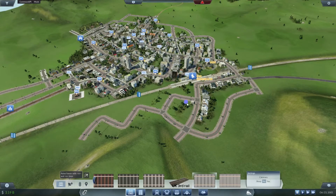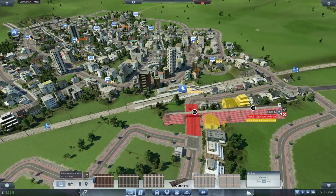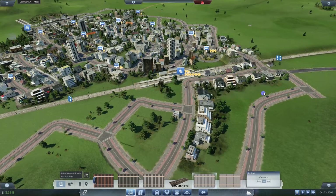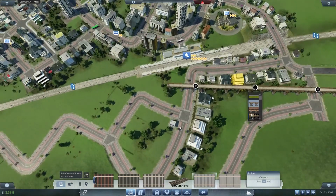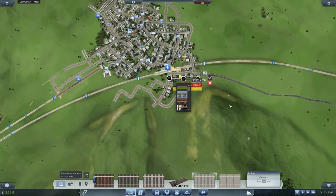Can we page up? How far do we need to page up? More than that. Cancel that. Page up a bit more. Ooh, that works. But I don't think I'll use a wooden bridge for this. No, I don't think we'll use a wooden bridge.